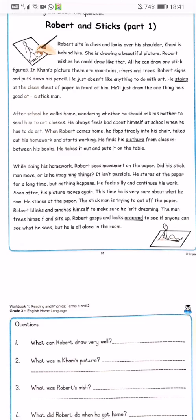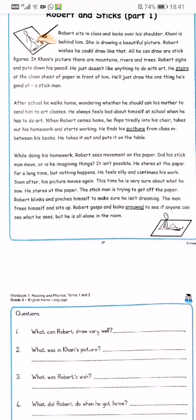While doing his homework, Robert sees movement on the paper. Did his stickman move? Or is he imagining things? It isn't possible. He stares at the paper for a long time, but nothing happens. He feels silly and continues his work. Soon after, his picture moves again. This time, he is very sure about what he saw. He stares at the paper. The stickman is trying to get off the paper. Robert blinks and pinches himself to make sure he isn't dreaming. The man frees himself and sits up. Robert gasps and looks around to see if anyone can see what he sees. But he's all alone in the room.